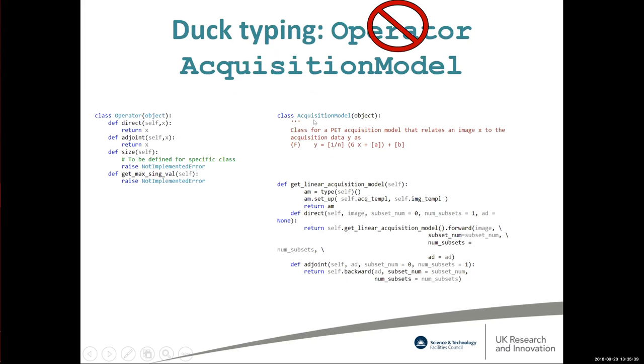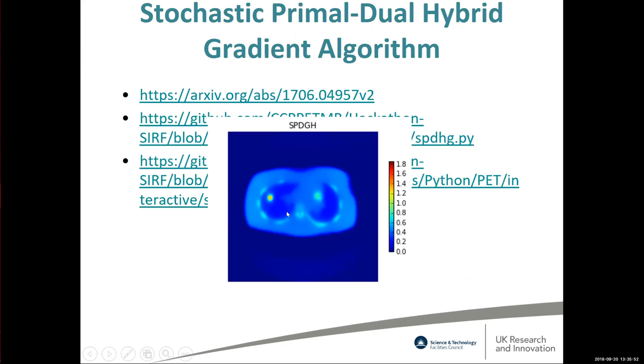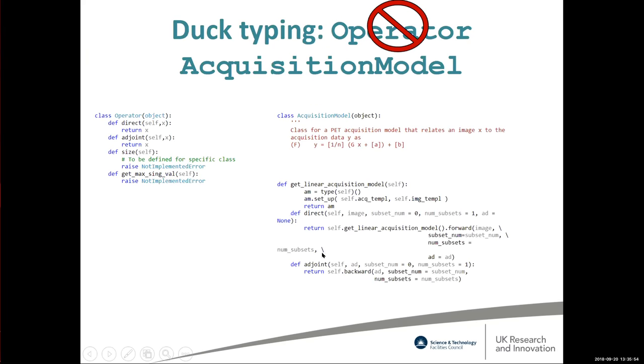So this is an acquisition model from SIRF. And yeah, we had to add this direct and adjoint. I think there is a misalignment here in the text. Anyway, this is what we had to do, basically. We had to add methods to SIRF objects, because that was the idea, so that they would behave in the CIL optimization package.